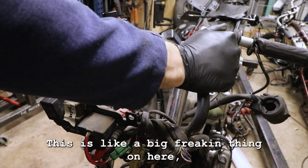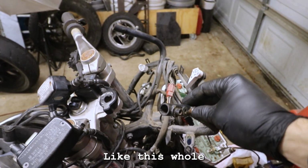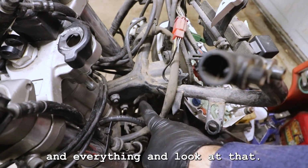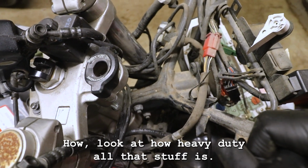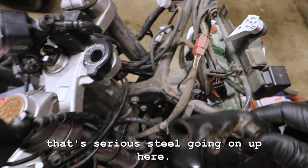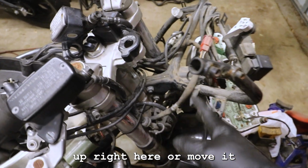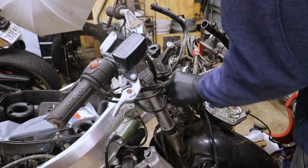Look at this thing. This is a big freaking thing on here, isn't it? This whole sort of frame system, network, whatever, for the front dash and everything. And look at how heavy duty all that stuff is. That's serious steel going on up here. Interesting. So I'm gonna take that off at the moment, or at least loosen it up right here and remove it so that I can get in here with that impact and get this other screw.